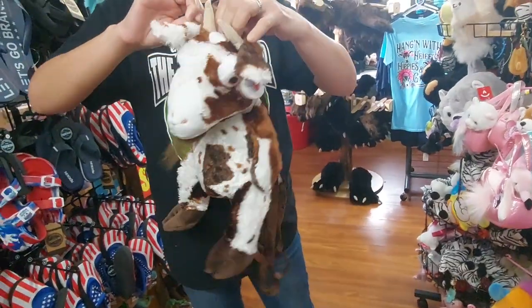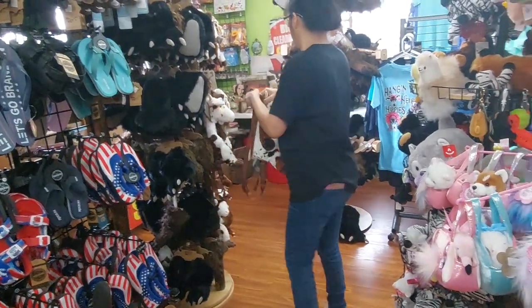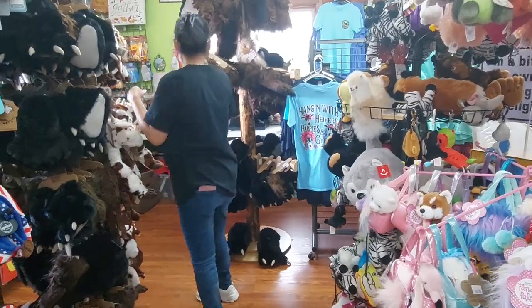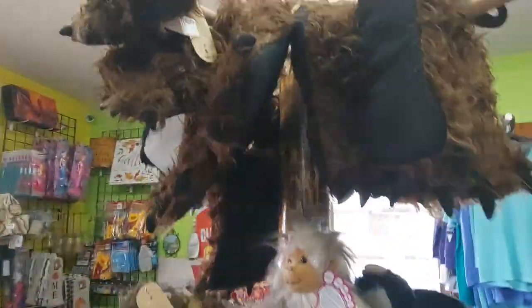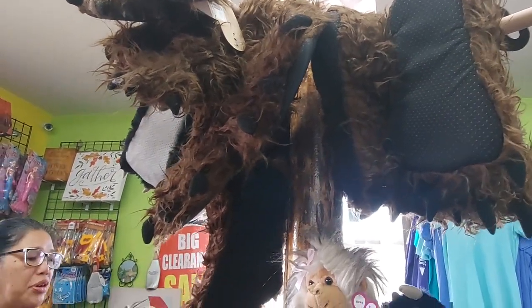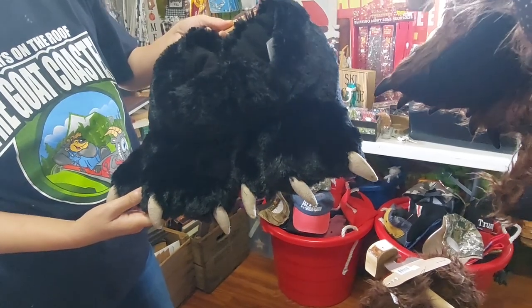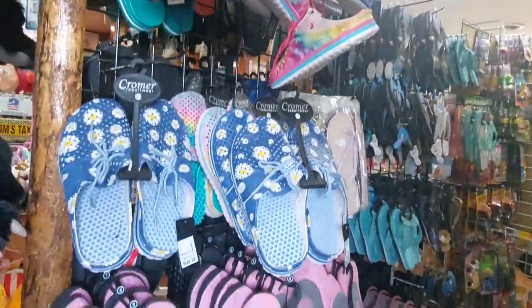We got cool stuff here. It's stuff you will not find in any other store in the Smoky Mountains. I promise you, they find this stuff. I don't know where they find it, but they do find it. Let me go around this side. Look at this. And they got these Bigfoot feet. And what is that, the cow? Those are bear feet. Those are rosy feet. And you come around this side, there's more sandals and flip-flops.